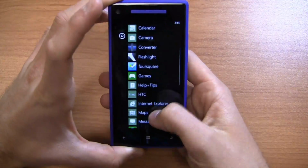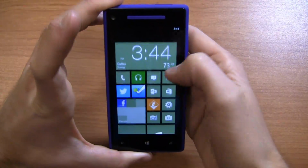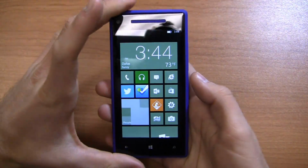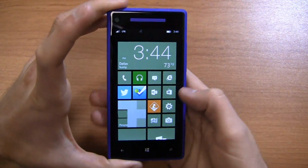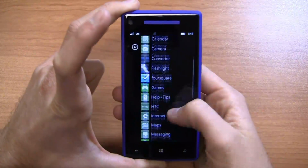So like I said in part 1, a bunch of AT&T stuff pre-installed. This is the AT&T version. You've got LTE connectivity on this as well, so you can take advantage of AT&T's 4G LTE if you're in a market that supports it. But a lot of different customization things. If you haven't already, check out part 1 because I covered a lot of those.